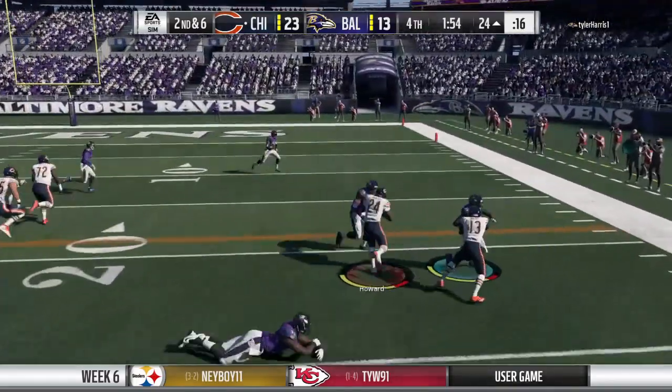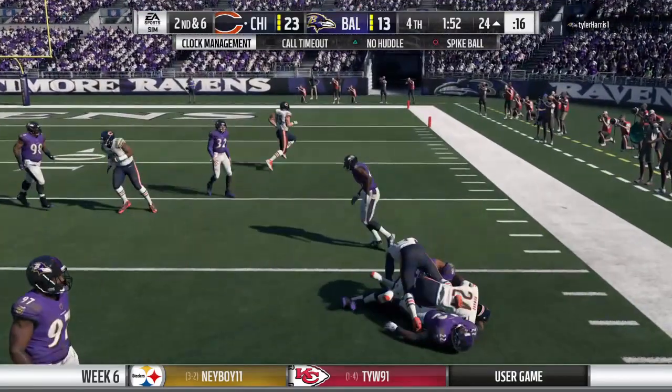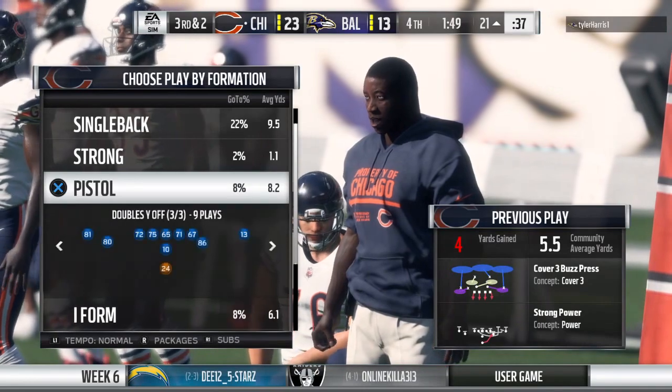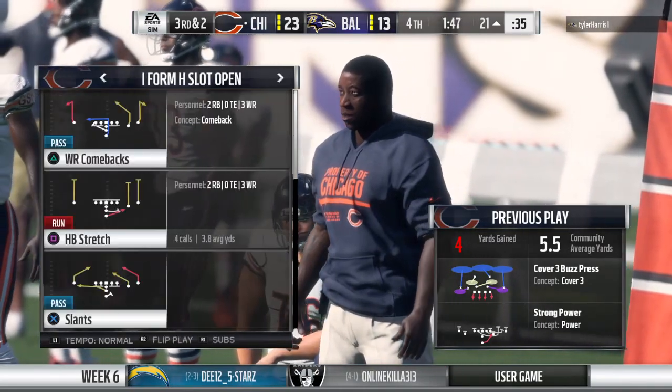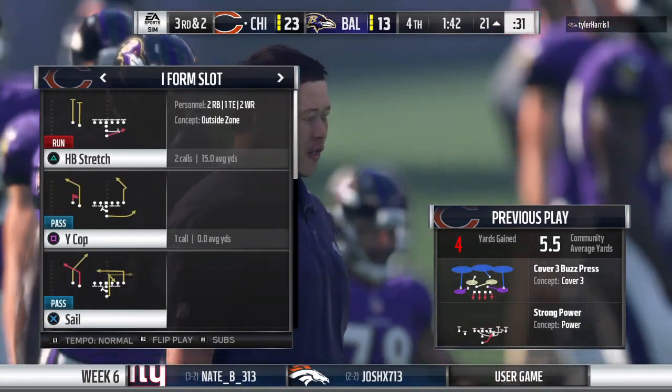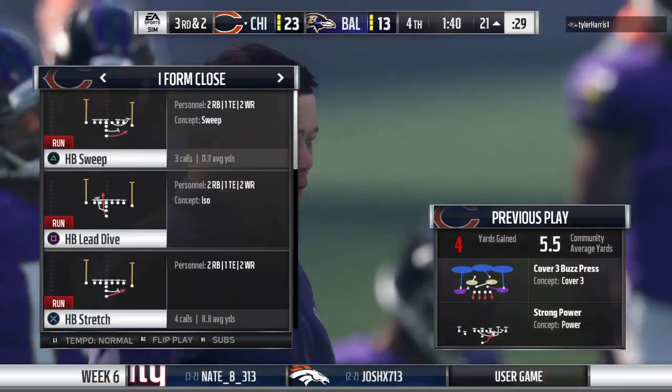From the pistol with Howard, and he's going to fight his way forward here for a modest gain. Give him 4 on the carry, and it'll make this a 3rd and about 2. He was close to flirting with that sideline, but able to stay in bounds like his coach wants him to do and keep that clock moving.